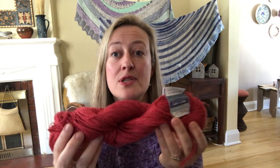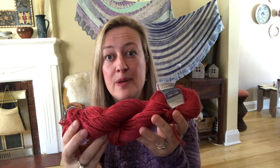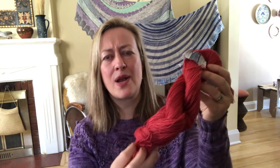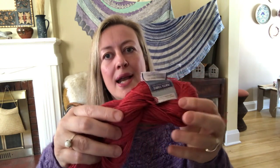I also have this linen, 100% linen, which is coming across as rather red while I'm filming. It's a little bit more muted than that. Let's see if it comes across less muted anywhere. No, it's coming across as quite electric. Hopefully not for you, but I would say it's more of a burnt red.